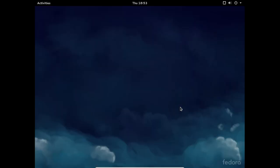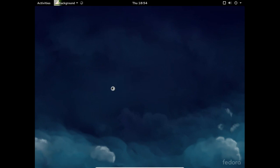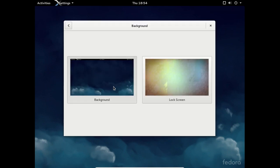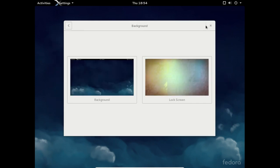But this is the default wallpaper. Kind of peaceful, blue sky and all that, so I like the wallpaper. Of course, you can change that. Right-click, as you would on most Linux distributions, and change the wallpaper to something else if you so choose. Just click wallpaper there, and this should bring up some other wallpapers. You have a choice of wallpapers, pictures, and colors. I will just click cancel, and let's move along.